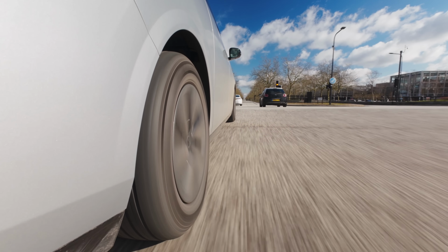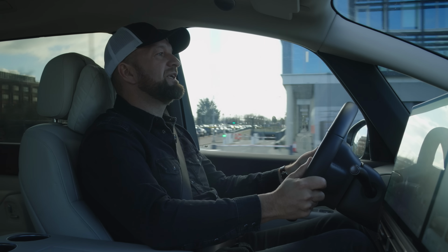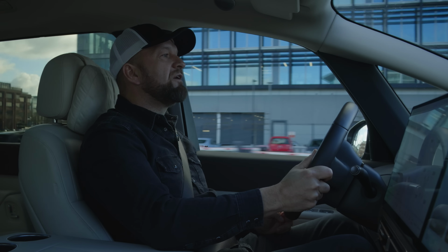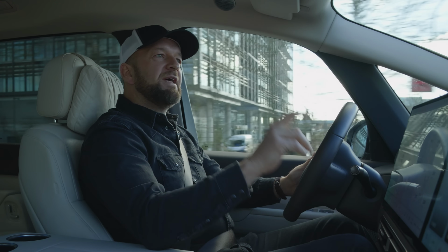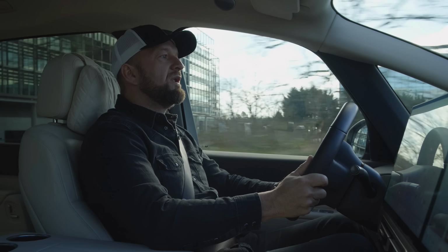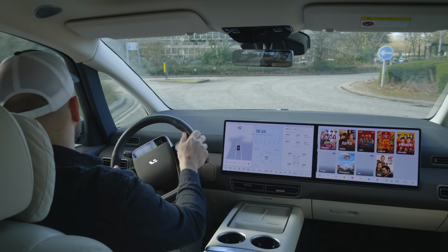The trade-off, and the slight problem with all this, is that unless you've got it in exactly the right mode, this car is deeply disinterested in what we might term handling. Like, if I go round this roundabout even slightly too fast, watch this.